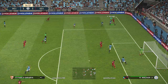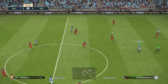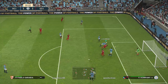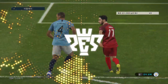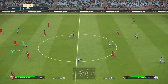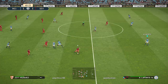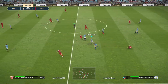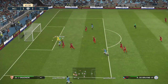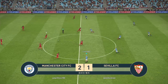Here it comes. Now it's Sané. Over to the left. Now the counter. It's a good-looking cross. Whistle's gone, that's foul. Aguero. Big chance. Is it in? They've scored! And the game is well and truly turned on its head.